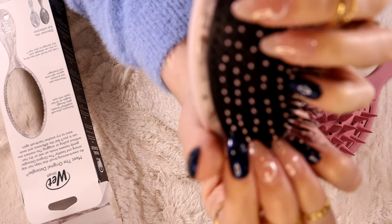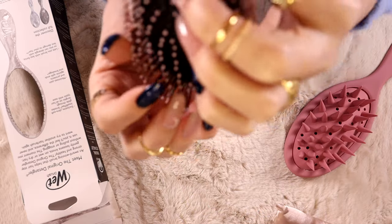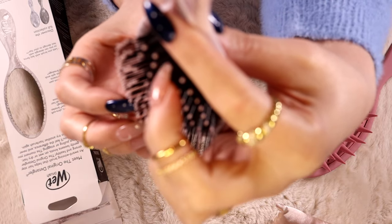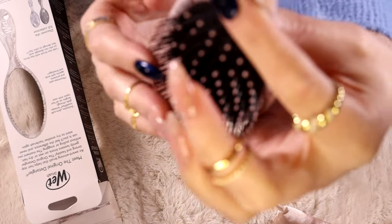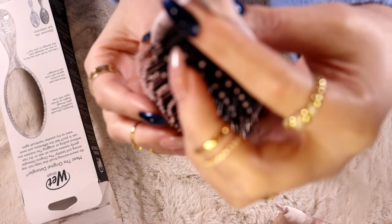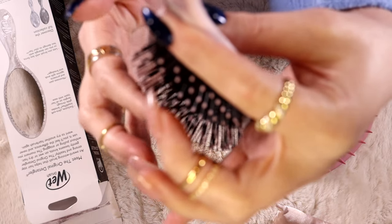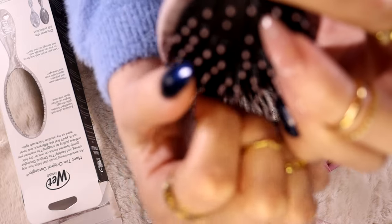Meet the original detangler, an award-winning brush that helps hair stay strong and healthy. The original detangler gently loosens knots on wet or dry hair without pulling or snagging. The moment you use it, you'll feel the difference and never want to try another hairbrush.